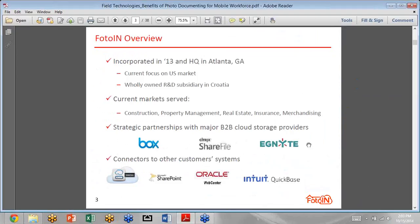We're proud to call out that we have strategic partnerships with major B2B cloud storage providers, Box, ShareFile by Citrix, and Egnyte, but also have other connectors in order to provide one of our key aspects, which is a direct connection from the field to customers' existing storage systems. So we have a connector with SharePoint, Oracle's WebCenter Content, Intuit's QuickBase, and also a WebDAV connector that can go to any in-house server with a URL and internet connection.